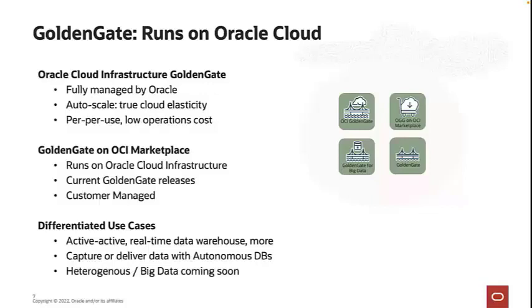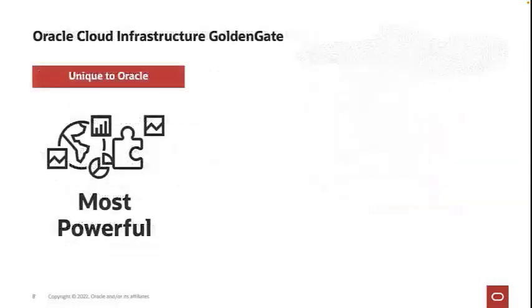We also have more of a customer managed cloud service, which is GoldenGate on OCI Marketplace, which allows you to spin up GoldenGate on IaaS type environments. These have the latest GoldenGate releases. They also support all of the technologies from a source and target that we would expect, with all the different databases, as well as the big data sources and targets. And again, all on the expected differentiated use cases: active, real-time data warehouses, data lakes, delta lakes, being able to capture and deliver data with autonomous databases, all the heterogeneous and big data coming soon to OCI GoldenGate, and we'll talk to that as well. But Oracle GoldenGate, OCI GoldenGate, GoldenGate on Marketplace, all running in the Oracle Cloud and being best for Oracle Cloud.